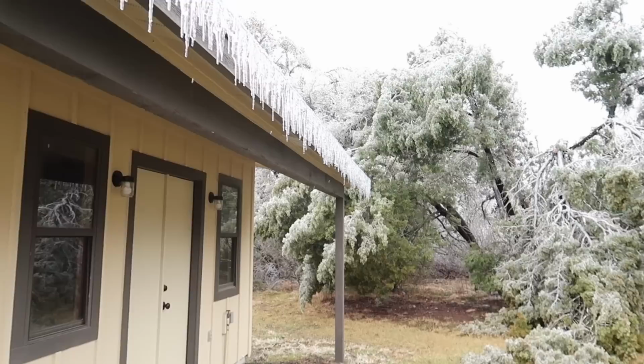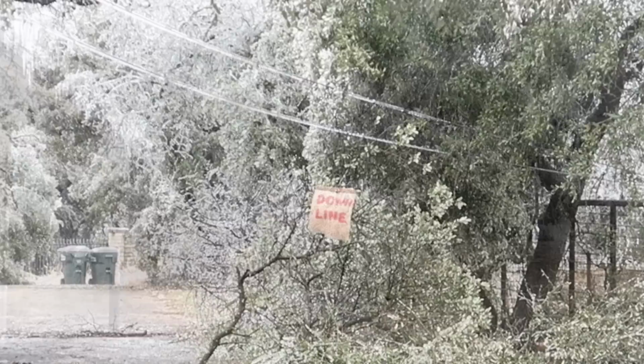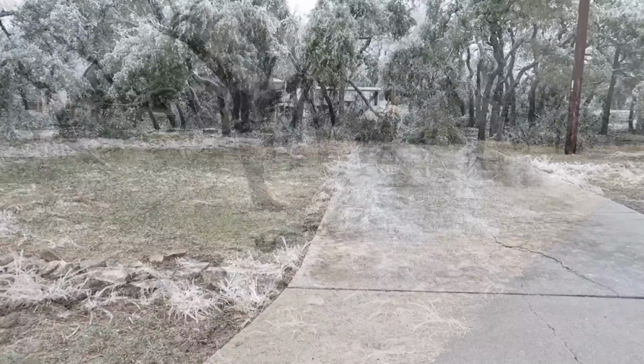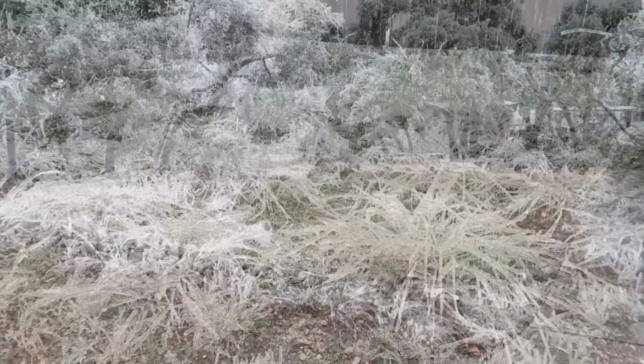Things thawed out pretty quickly on the third day, so we took a little walk through our neighborhood and we noticed some down power lines and a lot of broken branches and trees down in our neighbors' yards as well. With all of the tree damage and the power lines down, no one's house seemed to be affected, which we were so grateful for. With temperatures expected to go up on that fourth day, we knew we were going to be really busy getting rid of all of this debris.